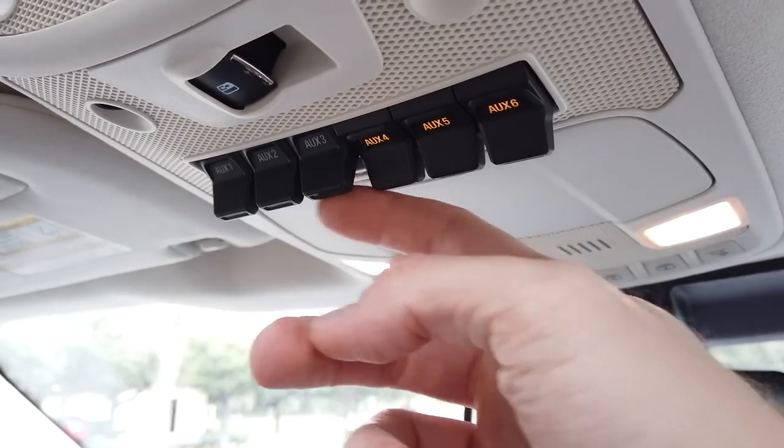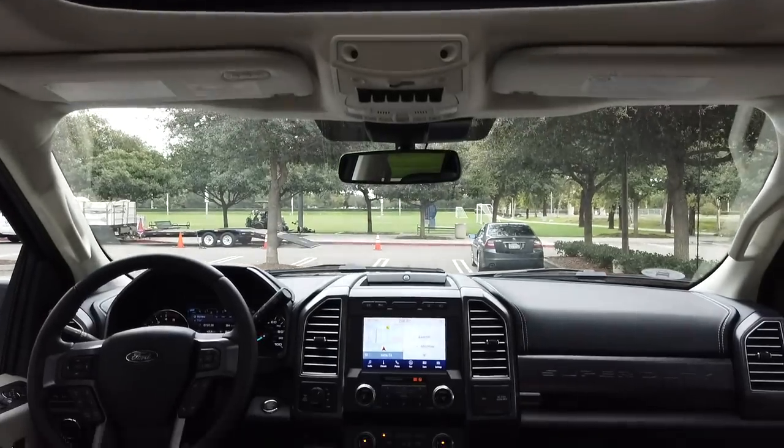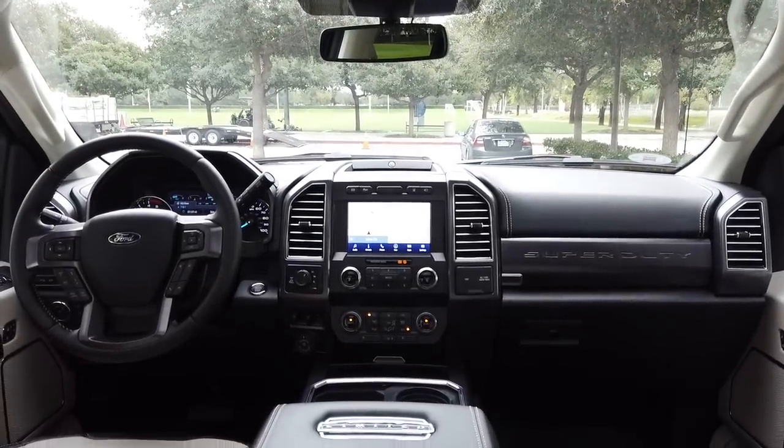Back when we owned Mini Coopers, the little toggles were really cool. This is a much manlier version of toggles. Superman. Yeah, super manly.